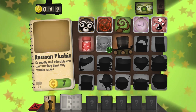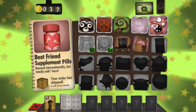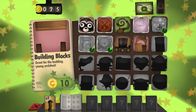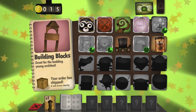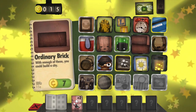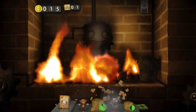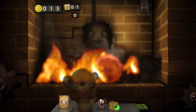I don't really know what combination of things I should do. Best friend supplement pills. Okay. Also, the video commercial is always available to us. Oh, building blocks right here. So is it... Which one's it gonna be? Is it these blocks or the brick? Probably these blocks, right? That would make more sense. Sorry, I got too excited. So let's go ahead and burn these. So we got some pills there.